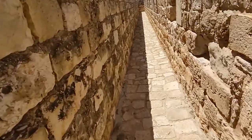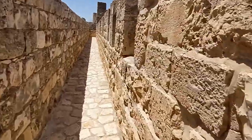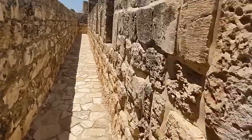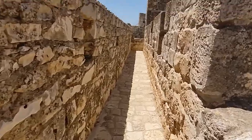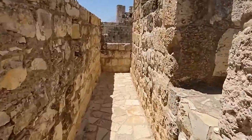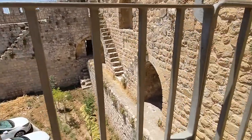Peaceful. Step up. Wow, look at those ancient steps.